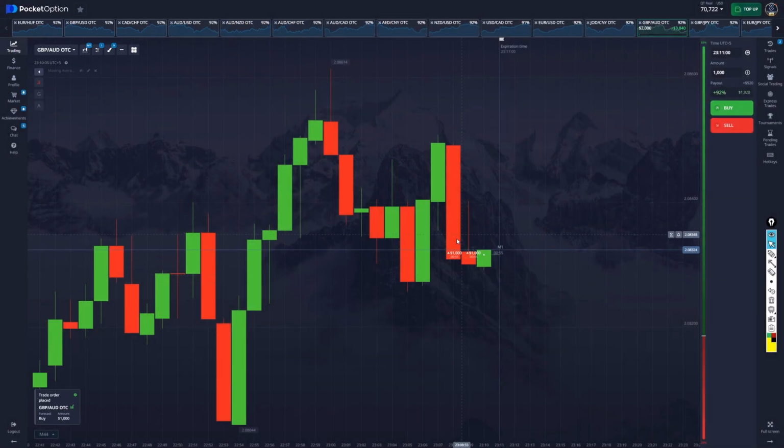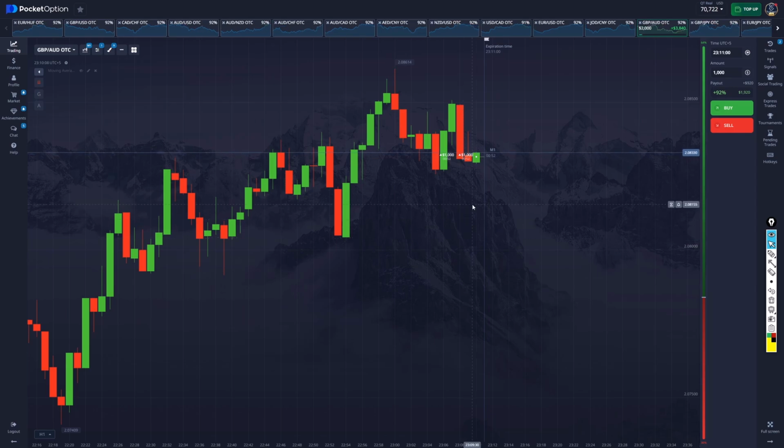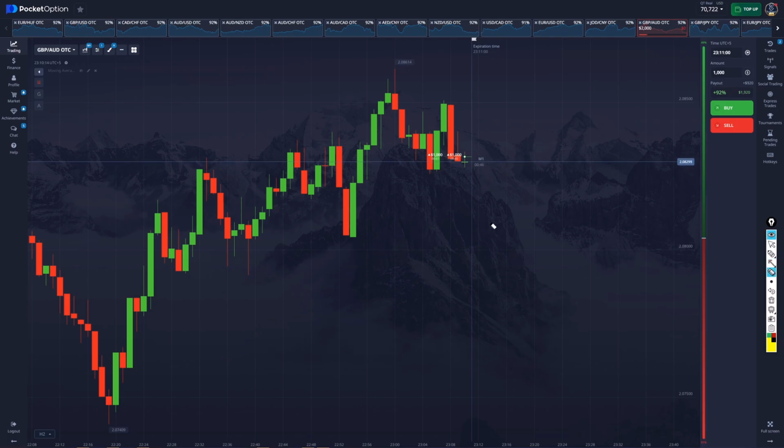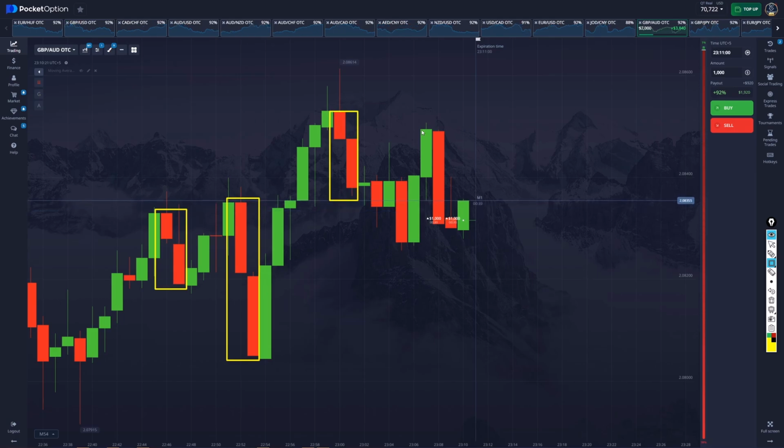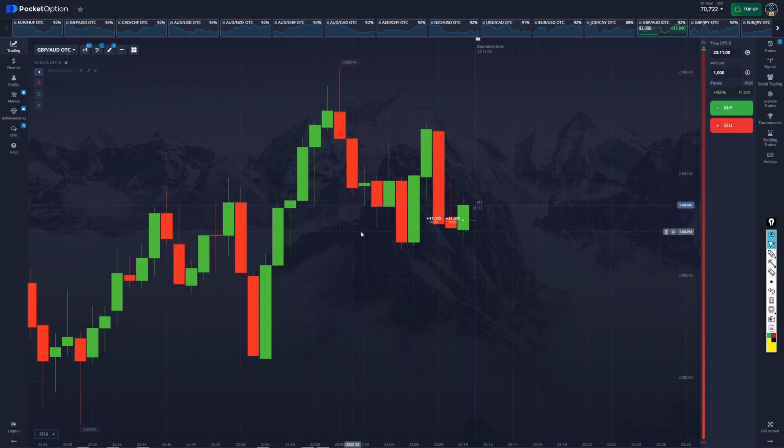I take my first trade right here. As always, we will take some trades based on candlestick psychology. We are in a minor uptrend, and if you look at the back, you see maximum 2 red candles, so we can still expect maximum 2 red candles and another green candle. That's not the only reason.